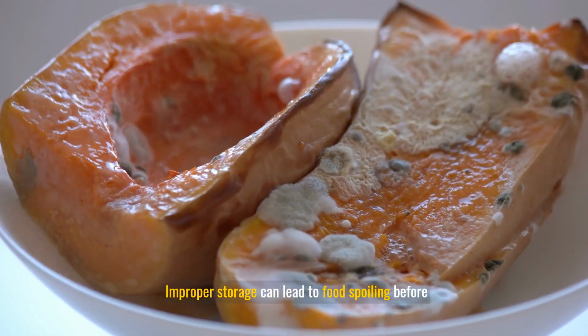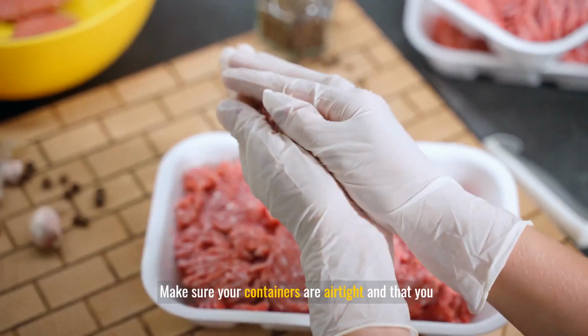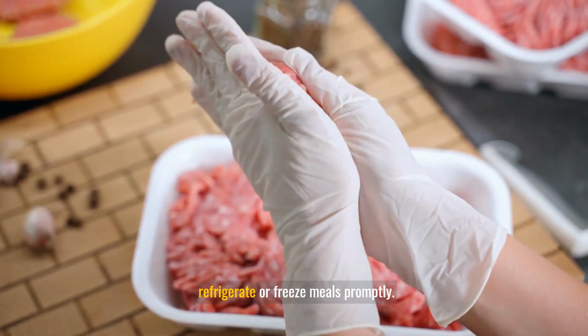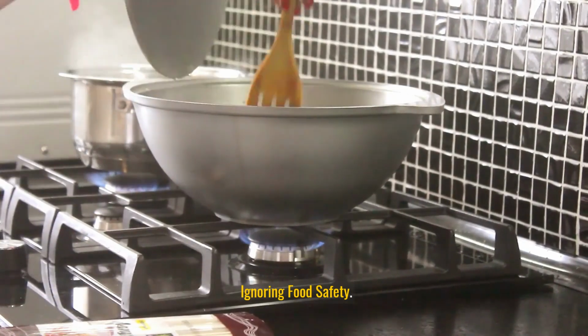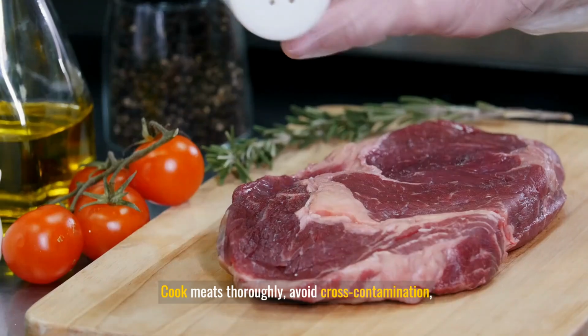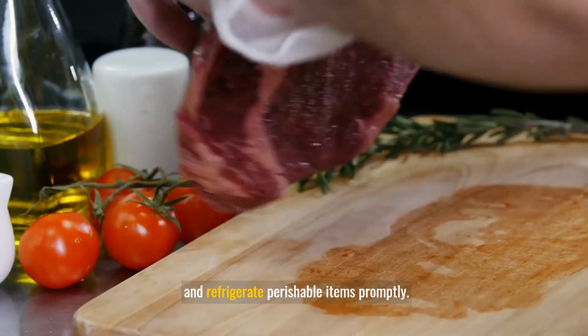Not storing food properly. Improper storage can lead to food spoiling before you have a chance to eat it. Make sure your containers are airtight and that you refrigerate or freeze meals promptly. Ignoring food safety. When meal prepping, be mindful of food safety. Cook meats thoroughly, avoid cross-contamination, and refrigerate perishable items promptly.